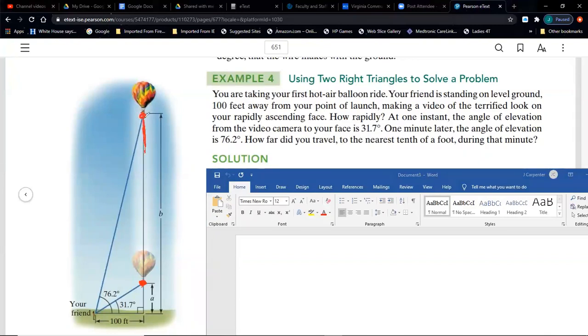They want to know what this height is, and I'm going to call it x. Now that is not the entire length of that larger triangle. It's not the length of the shorter triangle either. That length is the difference of those two things. So what we're going to have to do is find A first, then find B.